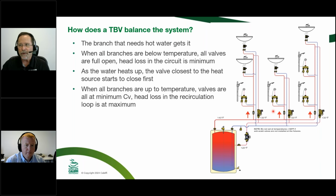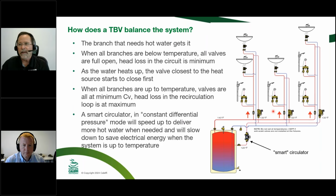So when they're all up to temperature, say at night when your system is running and there's not any drawdown, and the recirc is all up to temperature, all these valves are going to be sitting at minimum CV. So the head loss in that recirculation loop is at a maximum value, right? Because all of the valves are at minimum CV. So that's why when Cody talked about it earlier, a smart circulator just makes a lot of sense. And we've been talking about using the circulator in constant differential pressure mode, which means that as the hydraulic resistance in the circuit increases, the circulator can slow down and save energy.